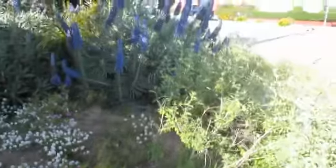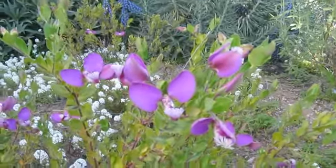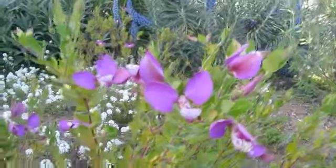And then finally, before I kill myself, this is called milk plant. And the flowers are kind of like pea flowers, but they're not related at all. So that's it. That's the garden.